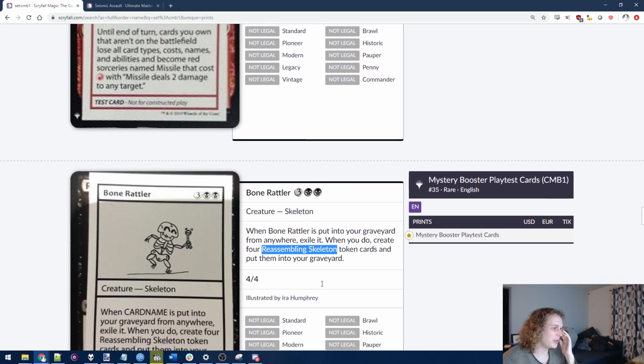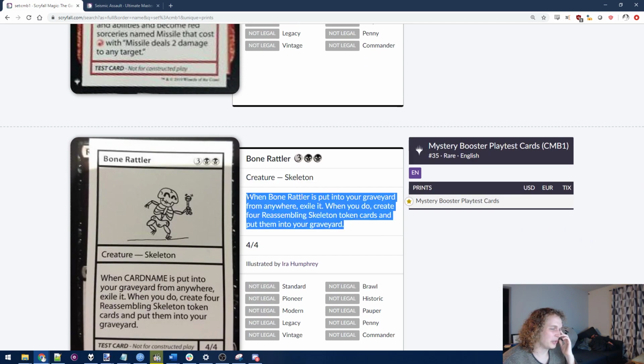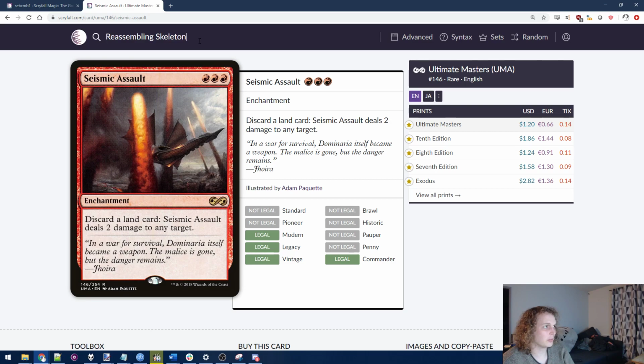Oh, that's cute. Okay, so I mean, this isn't like a real crazy card in terms of what it does. The crazy part is that they think that they can get away with this. So this is a real card.